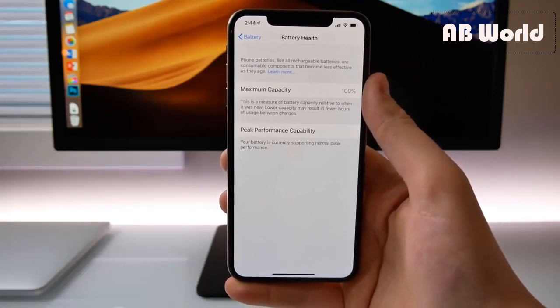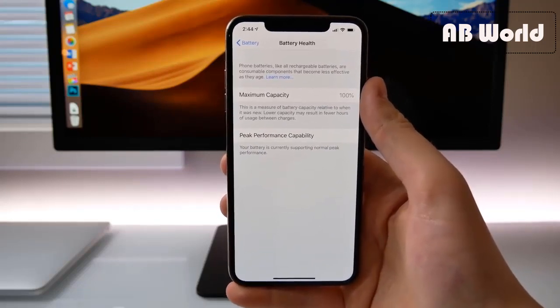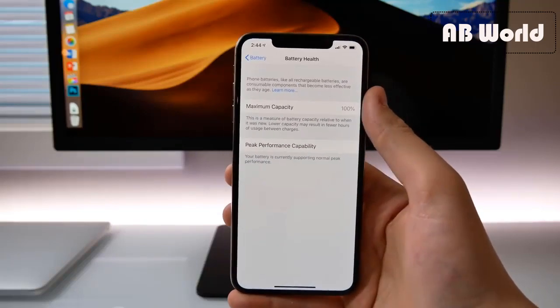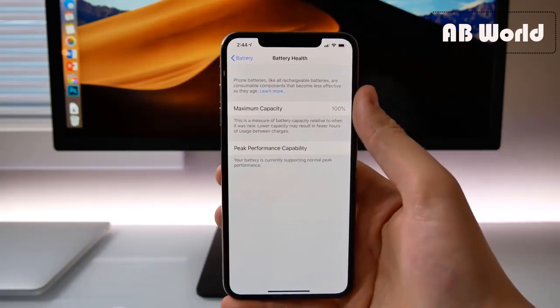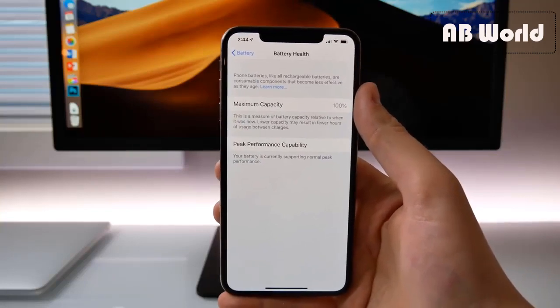So in this video I want to tell you what I do day to day just to save my battery life on everyday tasks, and hopefully you can learn something from this video and potentially save the capacity of your battery, which in turn could increase the resale value of your phone, because if your phone has a healthier battery you might get a bit more money out of it when you decide to sell it in the future. So let's jump in and get started.